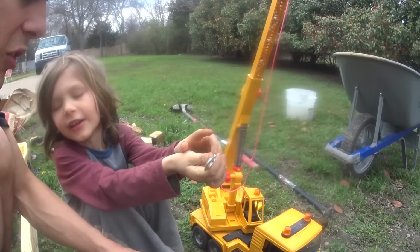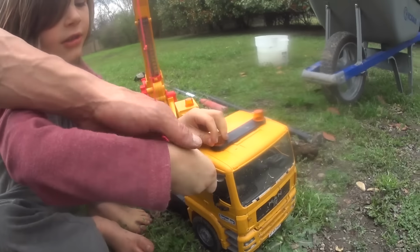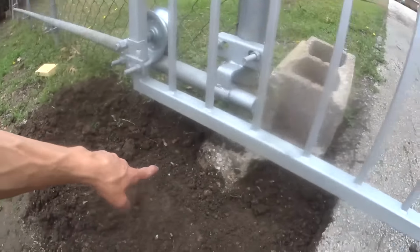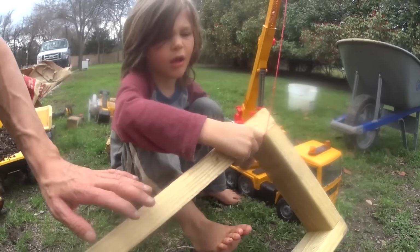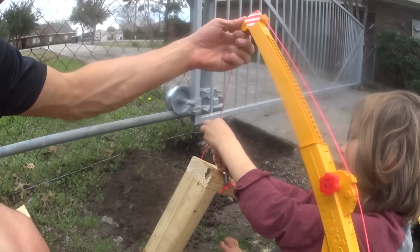Alright, let's introduce the kids to this guy. What's his name? Hook. His name is Hook the Crane. Yes, kids, Hook is a crane. Hook is gonna help us pick this up and put it down right here. This right here, do you know what this is called? This is called the cement form. This is the form, the cement conforms to it. Isn't that cool?